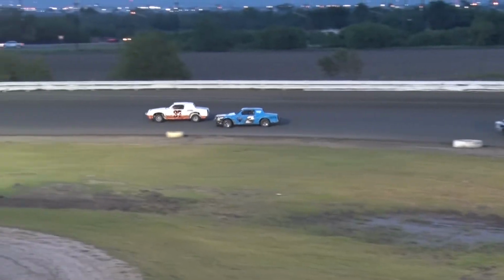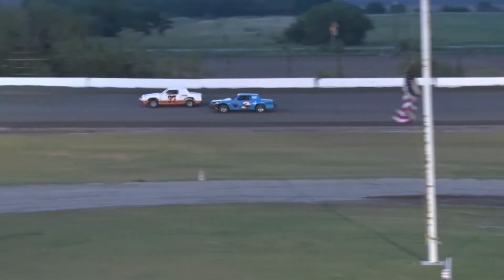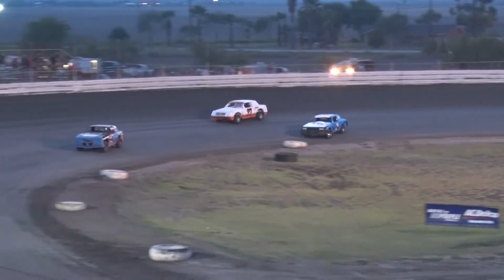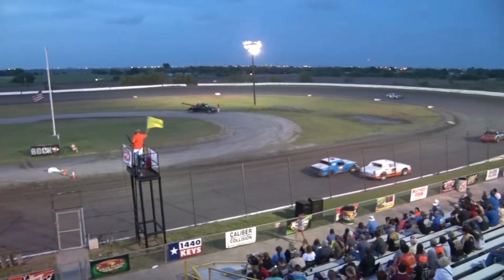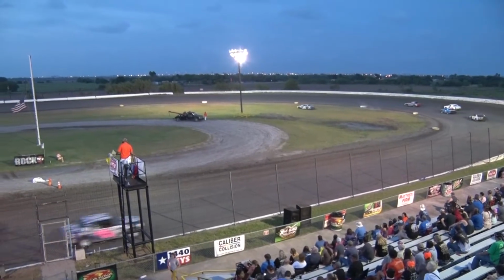Oh, and Jamie Deere and Logan Shunka get together. And Shunka going to go around in turn number two. I bet we get our first caution of heat race number three. Shunka not going to get the 07 refired. We are going to have to get a yellow. And as soon as the yellow flag comes out, the 07 comes back to life.